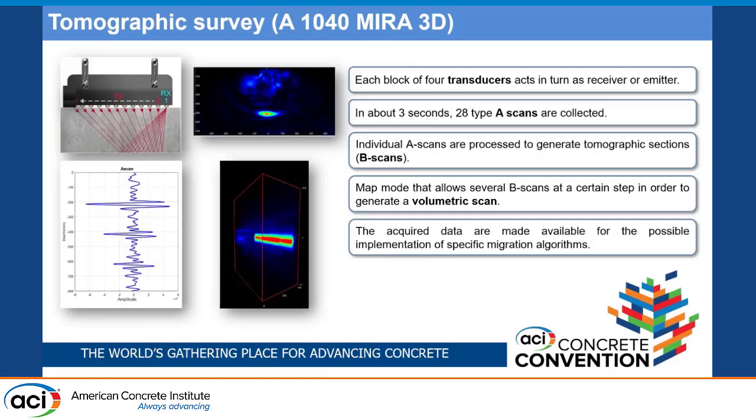So first, the non-destructive campaign was a tomographic survey, with the use of an A1040 Mira 3D that is made of blocks of transducers, and every transducer can work as an emitter and a receiver, so it generates scans from which it was possible then to generate some tomographic scans called B-scans. And if you apply the tomograph in different points, you can also build some volumetric scans, so you can detect an entire strip of, in this case, the tunnel segments.